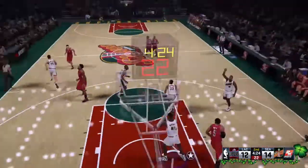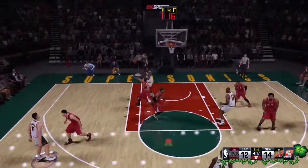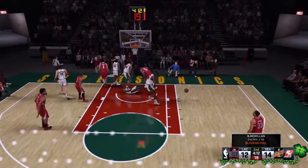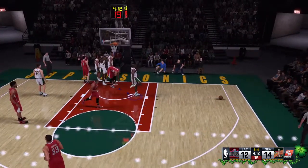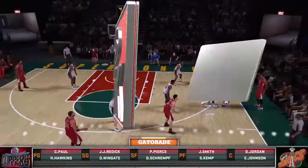No good. And it's the Sonics taking it the other way. Passes to Hawkins. Shrimp kicks to Kemp and taken away by Johnson. One-on-one fast break. Here's Smith. Boy, that's his second foul, and he does not want to pick up number 3 here. That'll mess your game up for sure. Wingate is checked in for McMillan. And the Clippers with a change here, too. Pierce is checked in.